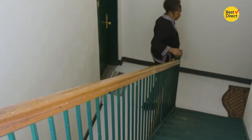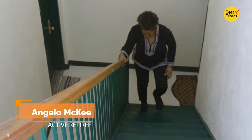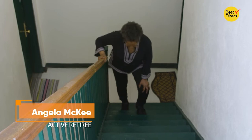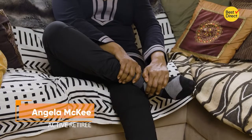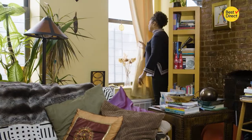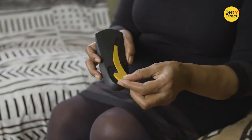My name is Angela McKee. I am 69 years old. Well, I was told by the doctor I needed to have both knees replaced. They would just hurt. I have bunions on both feet and a hammer toe. When you're hurting and you have to go out and do things or go places, I dread it because I think, oh, my feet are gonna hurt.